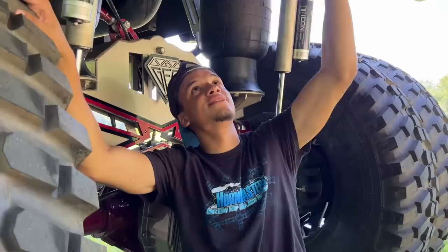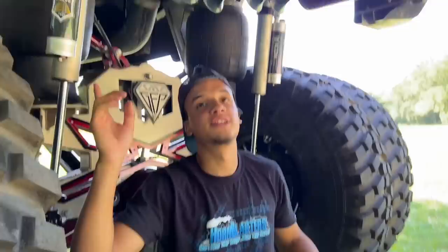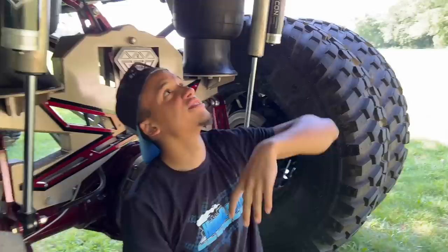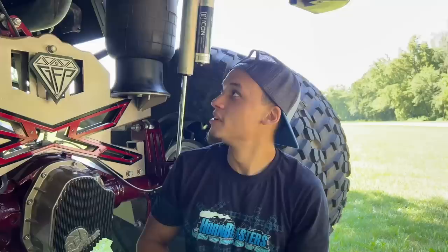All the way up there, I got the solenoid, and I have my air management system mounted there. I got all six of the train horns sitting right here perfectly. I like the design. I like how it goes big in the middle and then smaller on the sides. Normally people do smallest to biggest. I don't really like how that looks. This looks way cleaner.